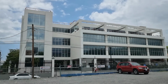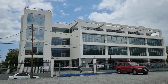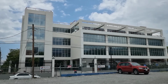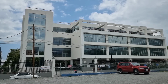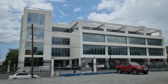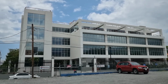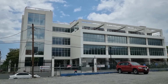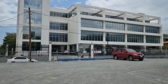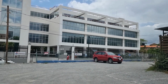Parking seems to be on the first level, so it's covered parking basically. We see fire suppression system. We see them putting in their flowers and other beautification. We see Total sign, more than one, so I'm thinking that maybe Total may be the only tenant, possibly. So probably they just rent out the entire facility for their head office. So that's the Total gas station, Total Petroleum Group.